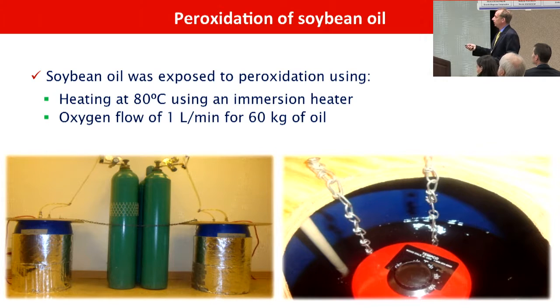So the soybean oil, we exposed it to oxygen and heat. So we have oxygen tanks set up, and then we had barrels of the soybean oil that we basically bubbled oxygen gas through, and we heated these to 80 degrees. So you can see in the right panel the immersion heating element with the different temperatures on the top, suspended by chains into the soybean oil. And then we had a PVC pipe going into that oil that had tiny little holes drilled all the way down into it, so the oxygen would diffuse into the oil sample.